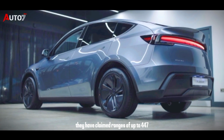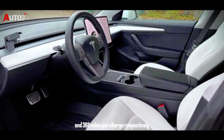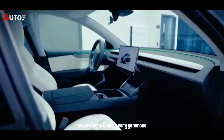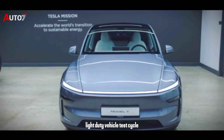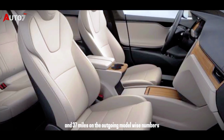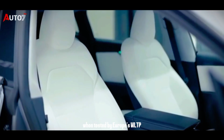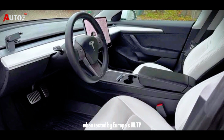Only the long-range all-wheel drive and rear-wheel drive variants have been refreshed so far. They have claimed ranges of up to 447 and 368 miles per charge, respectively, according to China's very generous light-duty vehicle test cycle. This is up 73 and 37 miles on the outgoing Model Y's numbers, although expect these to drop when tested by Europe's WLTP.